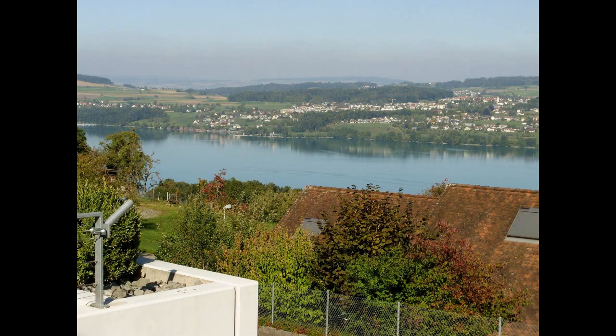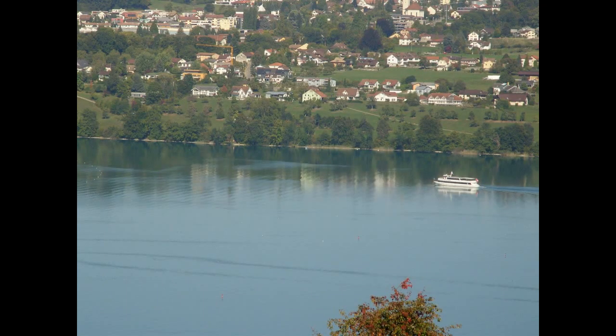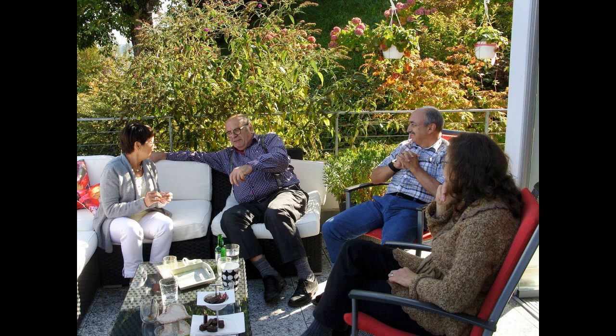And this is looking over the lake from Peter and Claire's place. And it looks like there's even a scheduled ferry there if you wanted to travel from one end of the lake to the other. So we stayed with Peter and Claire for a week, and they took us around and really were great hosts. And we just would like to express our gratitude for their hospitality.